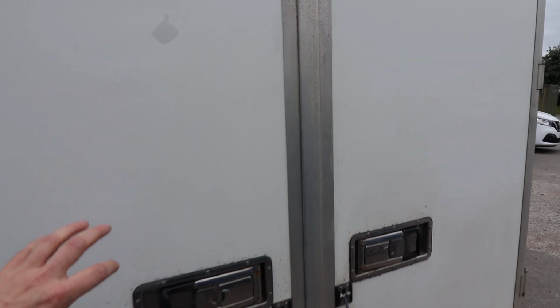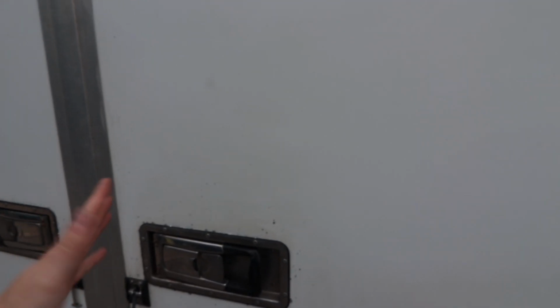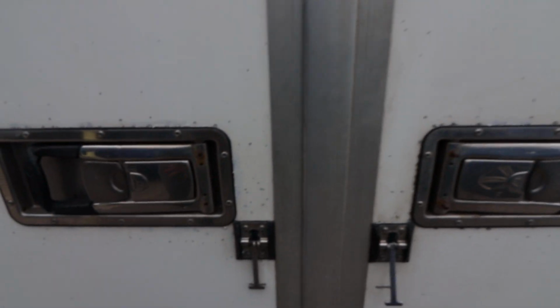So these rear doors appear to be aluminium, whereas the sides of the vehicle are in fiberglass. Because of that, of course, they are painted, and you have got quite a few of these little chips and things around the rear doors. This is just going to be from people opening the doors and things like that.